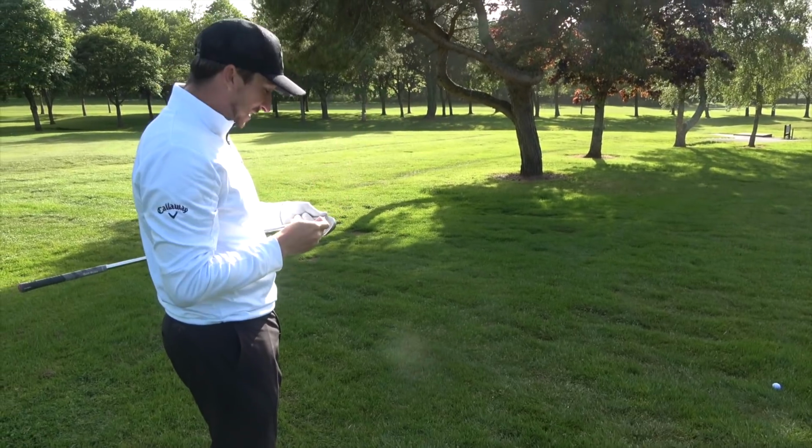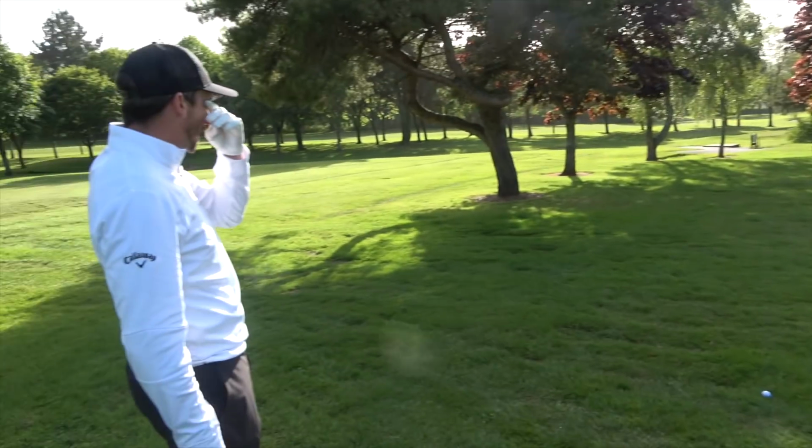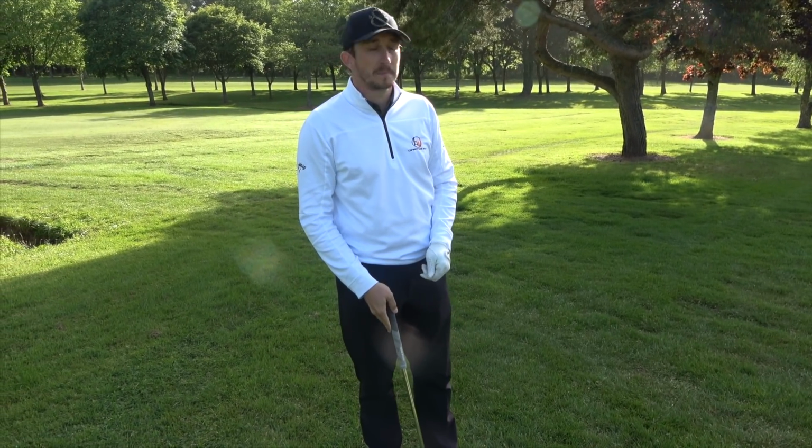Right. It's a good angle in. Yeah, you've managed to find a good angle in. So we've got a bit of a gap there. So you've got 100 and how far? 161 playing 154. Okay, so perfect. So the wind, I wouldn't say it's overly hurting us at the moment. It's more just off the left.